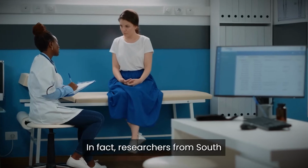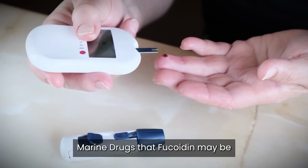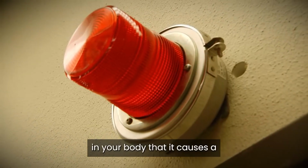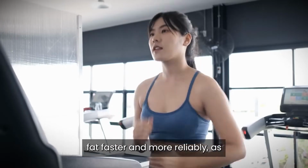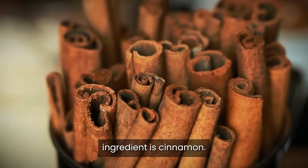In fact, researchers from South Africa reported in the journal Marine Drugs that fucoidan may be so effective in regulating blood sugar and turning off the alarms in your body that it causes a complete metabolic reprogramming. That means that your whole metabolism gets a makeover, burning fat faster and more reliably, as if you were a 20-year-old again. The next important ingredient is cinnamon.